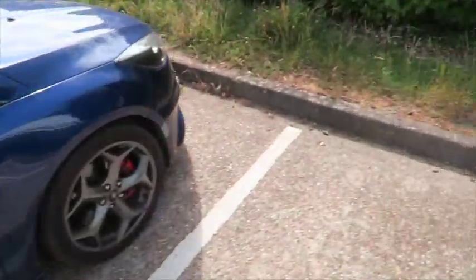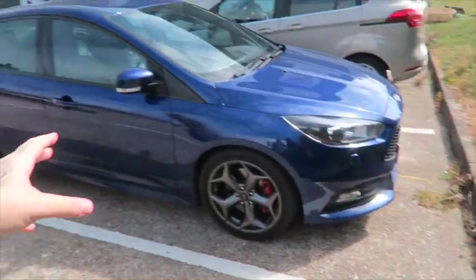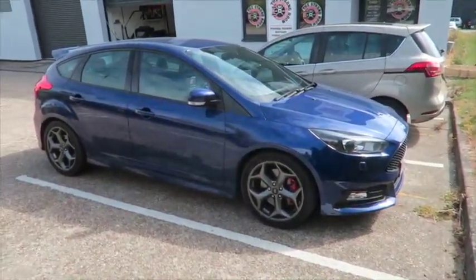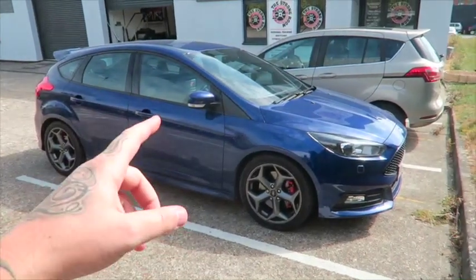So we've made it to the gym. Very exciting little car this. I'm very, very happy with the way it drives. That's the main thing. It drives, steers, and boost. The boost comes in really, really low. So yeah, super happy with this. I'm going to have it for the week.